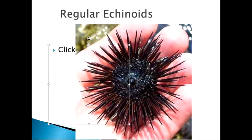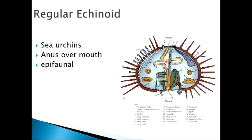Let's get rid of this. Very spiny creatures like this. So they grow a body, test, a skeleton, and then they are usually covered with a brush of spines. If we look at a cartoon from your book of this, you see how they get the name regular. It's because the mouth and the anus, 19 and 13, are in a direct line, one above the other.